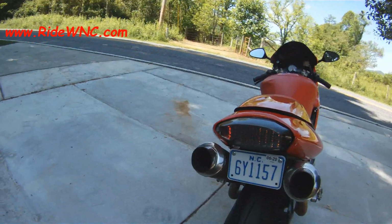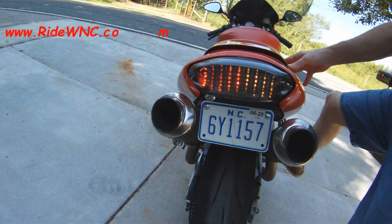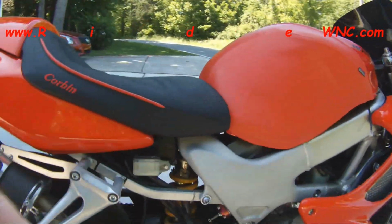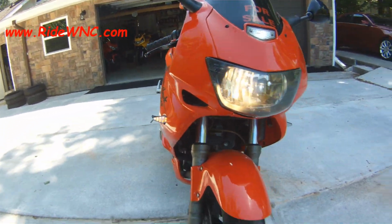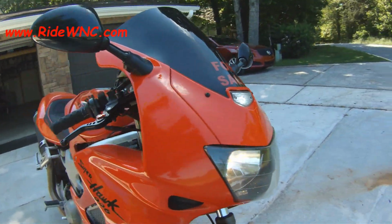I've got nothing but idiots contacting me on this bike. I'm hoping it goes to an owner who knows what a Superhawk is. There's a battery tender connector, LED turn signals, LED spot on the front.